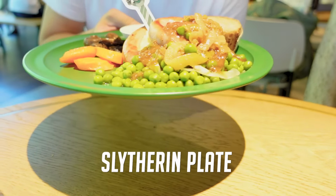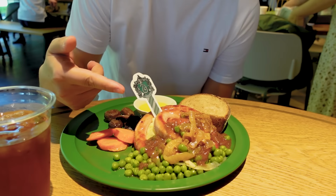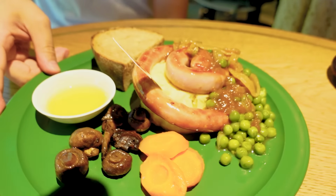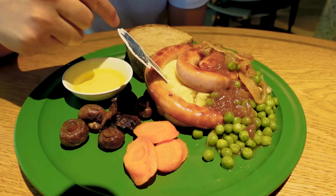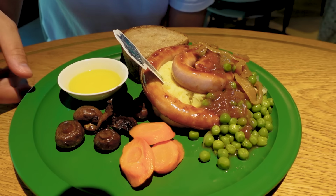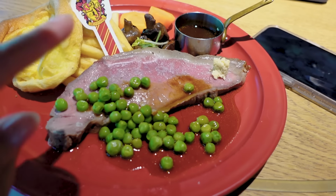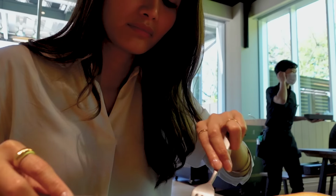What do you have there? So meron tayong ano, a Slytherin plate and it's bangers and mash. Mashed potato nasa loob. With mushroom, carrots, bread, I think this is butter, no? Ako naman, I'm having Gryffindor's plate. So we have roast beef, fries, and bread.